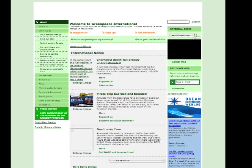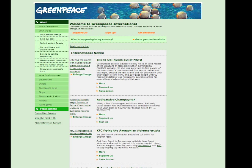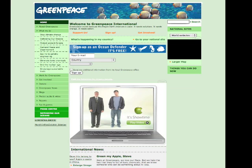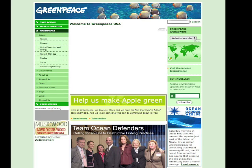Throughout the development of the 4th version of the homepage, watch how blogs achieve increasing importance in the lower right-hand column. In keeping with its willingness to embrace new media, Greenpeace has implemented several blogs to keep track of campaign news.